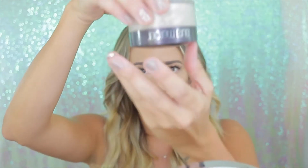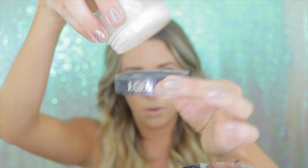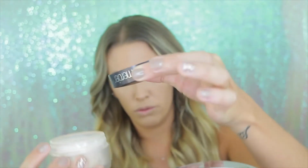Now I'm going to use a Laura Mercier setting powder. A cool trick with loose powders like this, if you open it from this side and let the product go in this part, then whenever you close it, you can just put this back on and you don't lose any of the product. So go around these areas so my makeup doesn't come off. And some people like that really powdered matte look. I'm not out.